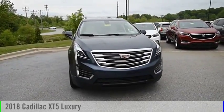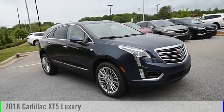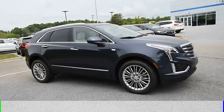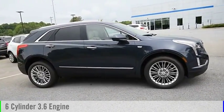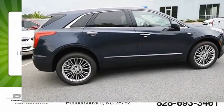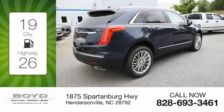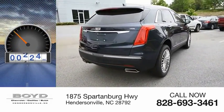We are pleased to show you the 2018 Cadillac XT5. This vehicle is powered by a front-wheel drive, 6-cylinder, 3.6-liter engine, and comes with an 8-speed automatic transmission. Great fuel efficiency saves you money by requiring fewer trips to the gas station. This vehicle has less than 300 miles.